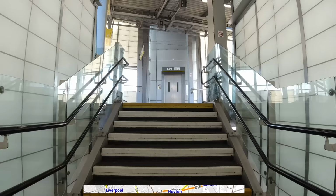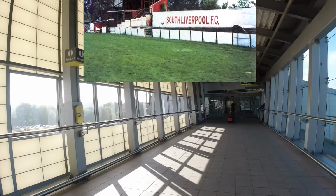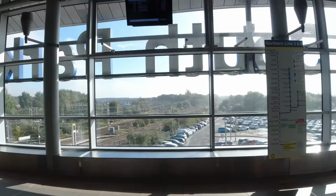Formerly known as Allerton Railway Station, I remember coming here when I was younger and watching South Liverpool play football from the old platforms. I think they're still in existence, but they must have moved grounds a while back, because once Allerton Station closed in 2005, the new station concourse, a bus station and car park were built on what would have been the old pitch. The current station officially opened on the 14th of July 2006. It has six platforms, four on the main line and two on the Northern Line.